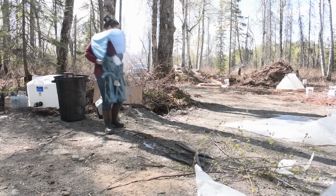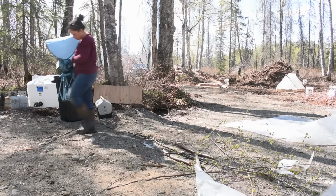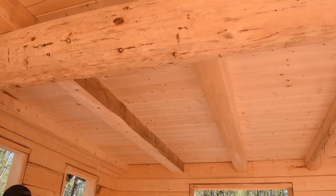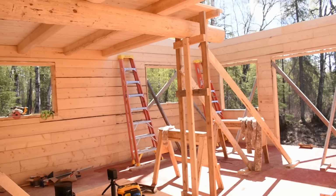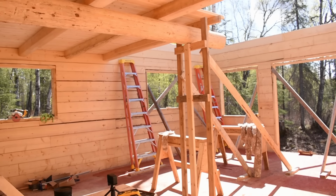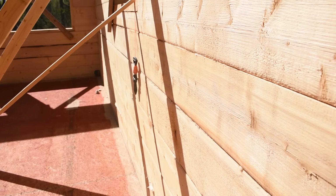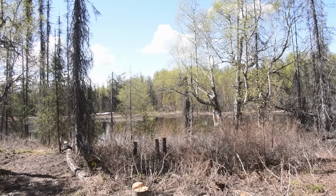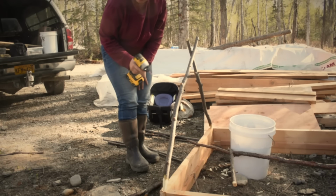Always has hooves. What a mess. Just go around here. Oh, horses. I gotta keep pulling. Be a 12 footer. Ooh. Ooh. Silly mom.